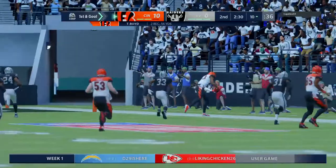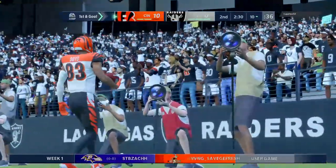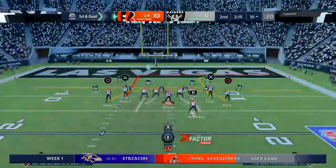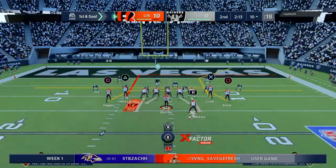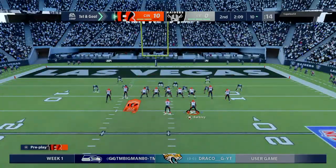We talk about mobility on quarterbacks all the time. Here's where it really pays off. Able to move, evade, and is accurate throwing on the run and picking up a first down. So not quite a 1st and goal. It's 1st and 10 from the 10.